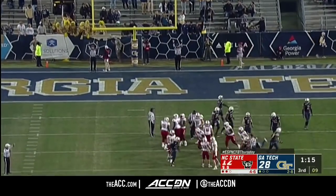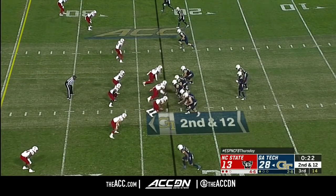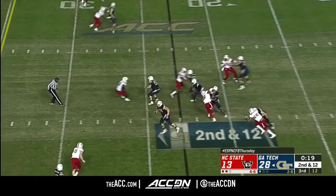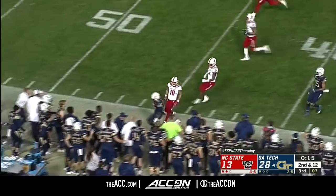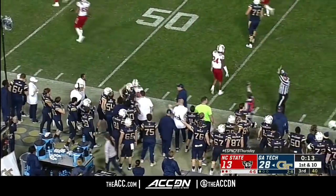You can breathe easy, McAfee. About a year later, 3:02. Impressive work by the strength staff and the nutrition staff at Georgia Tech. There goes Graham with another good run, and he's past the 35 for a first down. He's out across the 40.